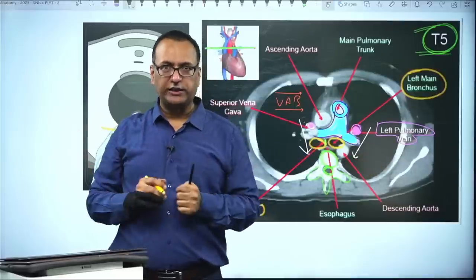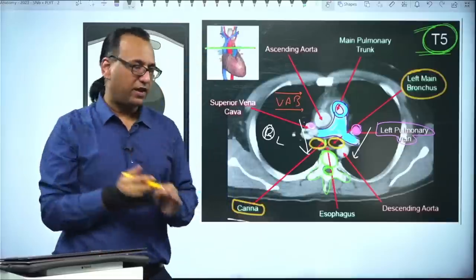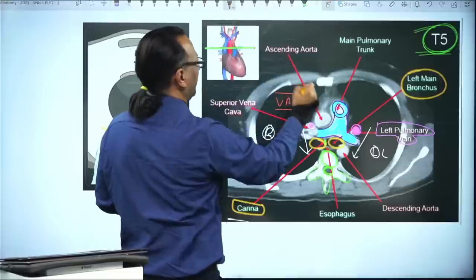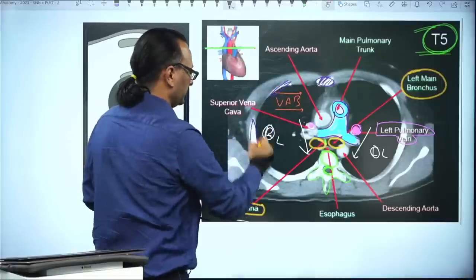What other structures can you see here? If you look at the right lung, it will be an empty, dark shadow because it is full of air. This is the empty shadow of the left lung. So left lung, empty shadow. What is this bone here, anteriorly? This bone anteriorly must be the sternum. If that is a sternum, what is this?